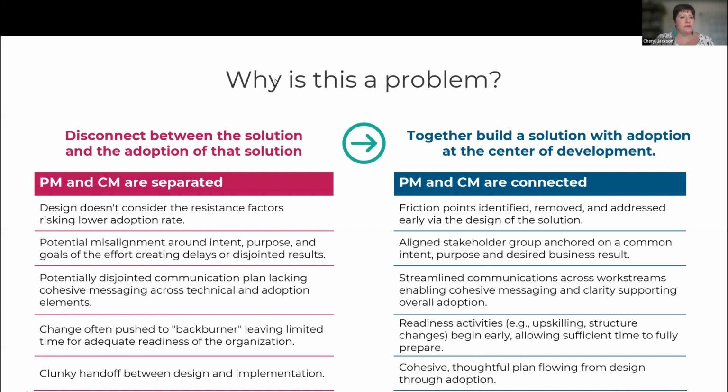So I'll run through these really quickly. When they're separated, design doesn't necessarily consider those resistance factors. It's not typically something they're thinking about when they're asking, does it meet the specifications? Does it meet the requirements? Can we get it done on time and on budget? They're not really worried about those resistance factors that are going to come later. They're worried about meeting their goals immediately.